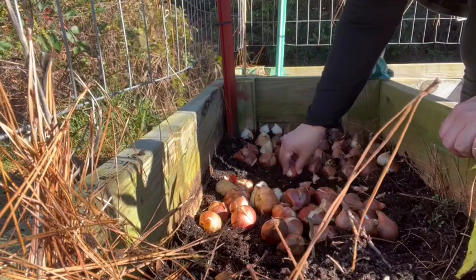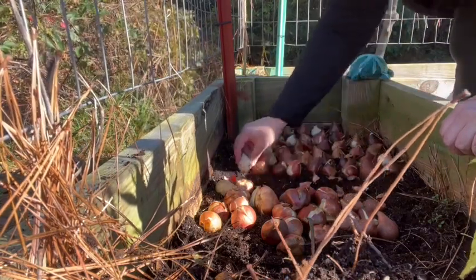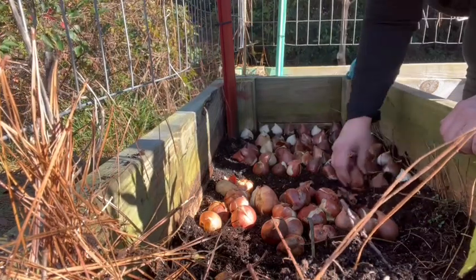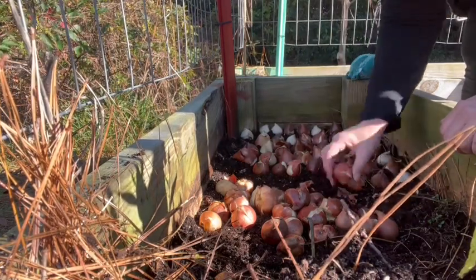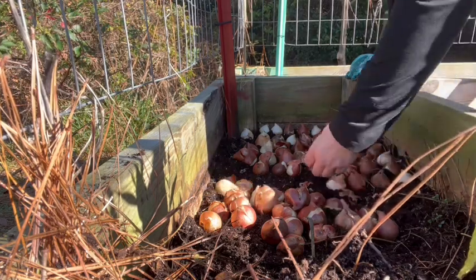So that's pretty much all that's involved in planting tulips. If I see any bulbs that look like they may be kind of sickly, have excessive mold growth, anything of that nature, then I will toss them out.